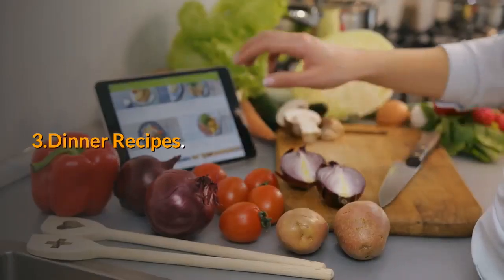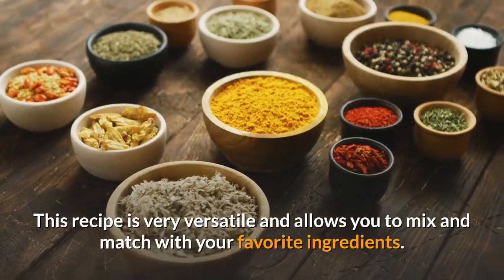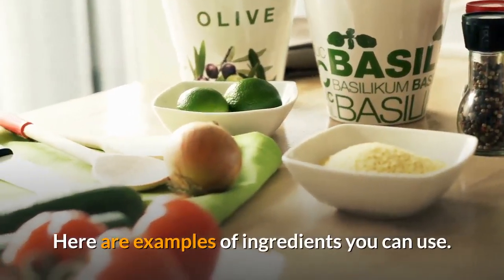3. Dinner recipes. Veggie and grain bowl. This recipe is very versatile and allows you to mix and match with your favorite ingredients. Here are examples of ingredients you can use.